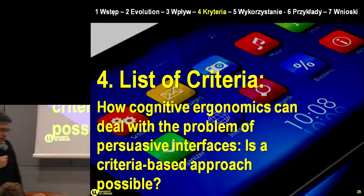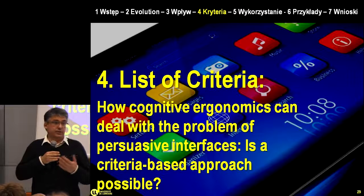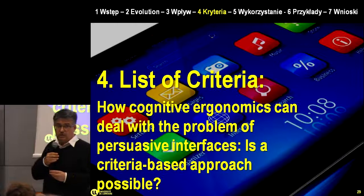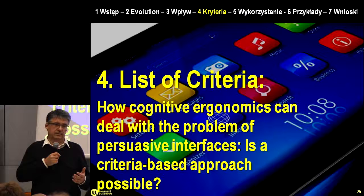There are a lot of papers, a lot of research on persuasive technology. Each year there is a conference on persuasive technology. The next one will be, I believe, in Australia next summer. And I decided to develop a list of criteria to inspect, assess, or evaluate persuasion in interfaces.